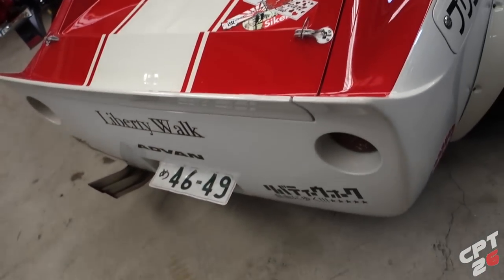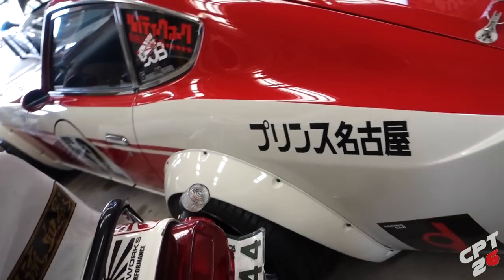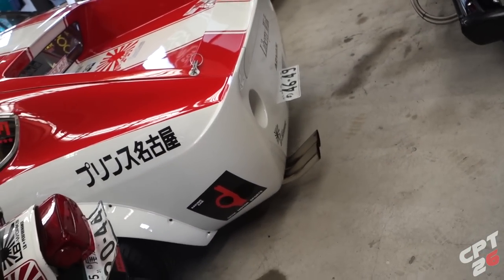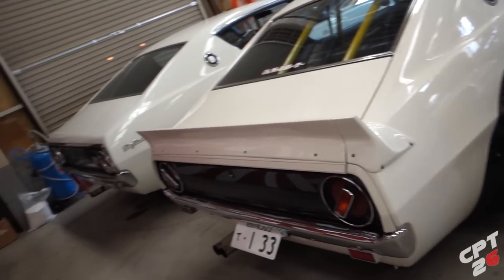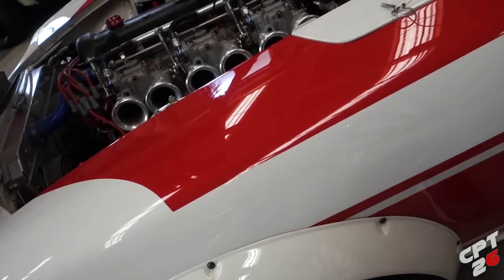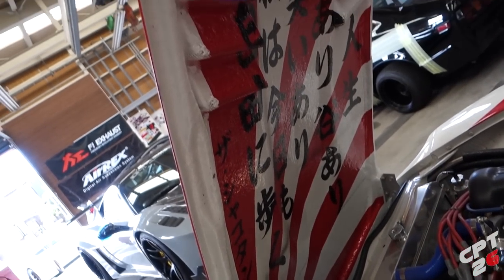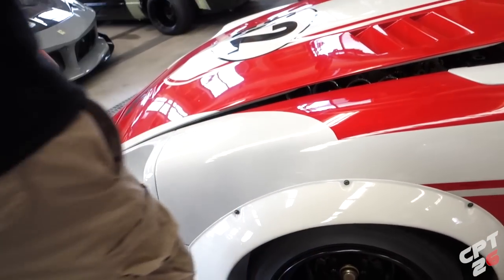This one's crazy. We made these wide body Ken Mary. Another Ken Mary back there. Super clean. Beautiful. And I love it. It's a ball. So awesome. Starting the engine. We get to hear yet another Liberty Walk engine being started.